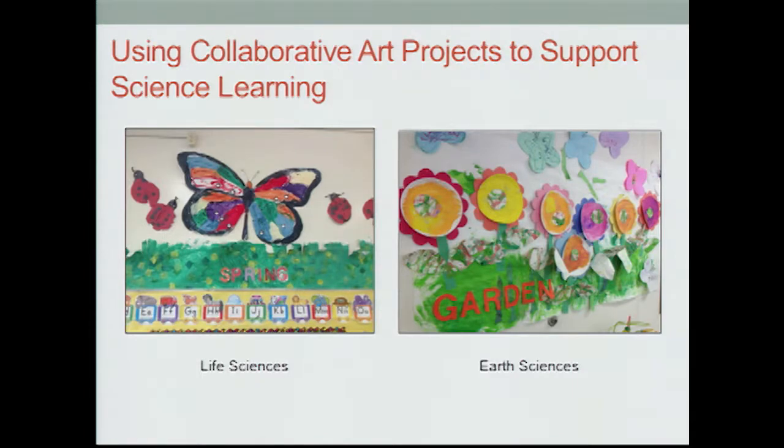Here are some more examples of the different art projects that I've done in the class, dealing with obviously different sciences. This is the life science, and as Laura had mentioned, she did a butterfly theme, and we did too, by having the butterfly go through all the different stages, the caterpillar to the chrysalis, and then to the butterfly.